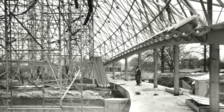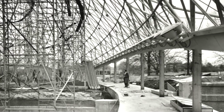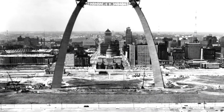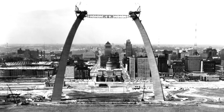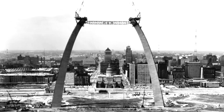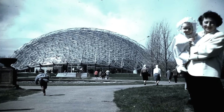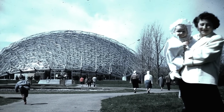Now we refer to the design style of these places as mid-century modern. But for those who watched them being built in the 40s, 50s, and 60s, they were simply, thrillingly modern. The St. Louis landscape is filled with buildings that dared to break the classical mold at a time when the whole world was looking for new answers to old questions.